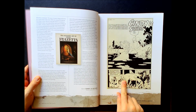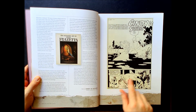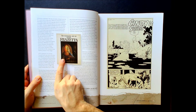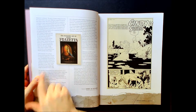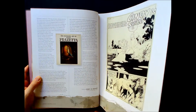This is from Heroic Comics number 94, and this was done in 1954. You can see that his style is a lot different in these earlier days than the later days in the '70s. This is another one of the Frank Frazetta books. I believe I own that. I think there were five of them. Yeah, five of them, it says right here. I don't have all of them. Obviously they're out of print, but those are amazing as well.